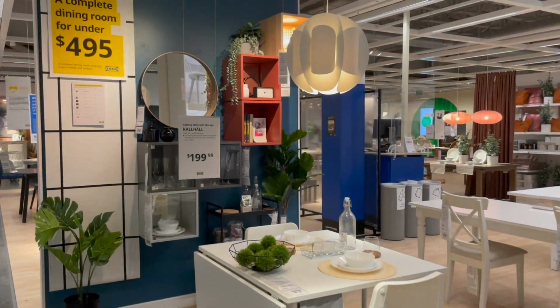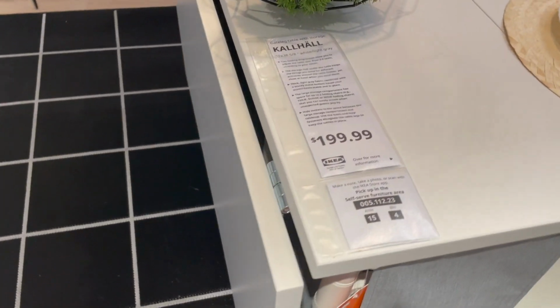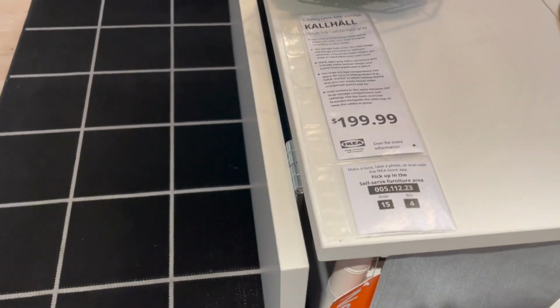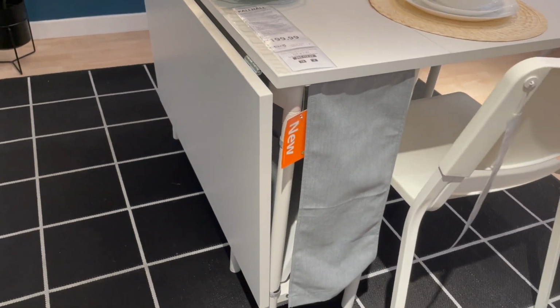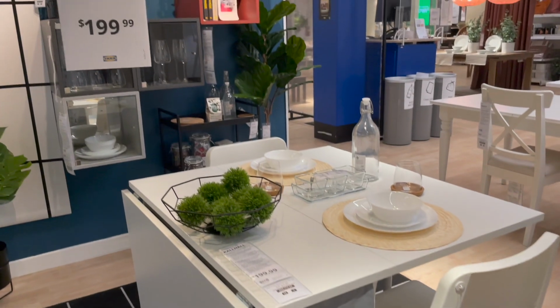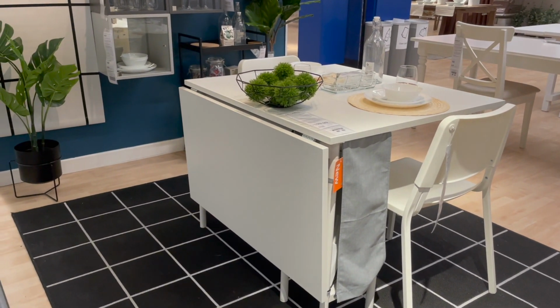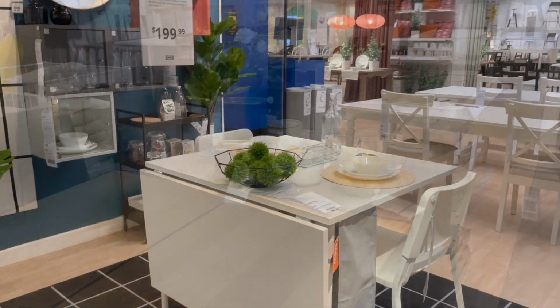It looks like this dining setup is new, and they have this new dining table, cowhide, for $200, and it looks like you can just lift it side and extend it. And this would be really perfect for small spaces and having the option to extend if you have people over.